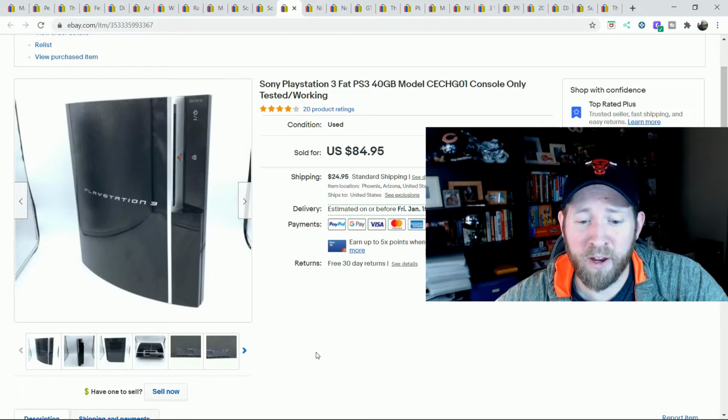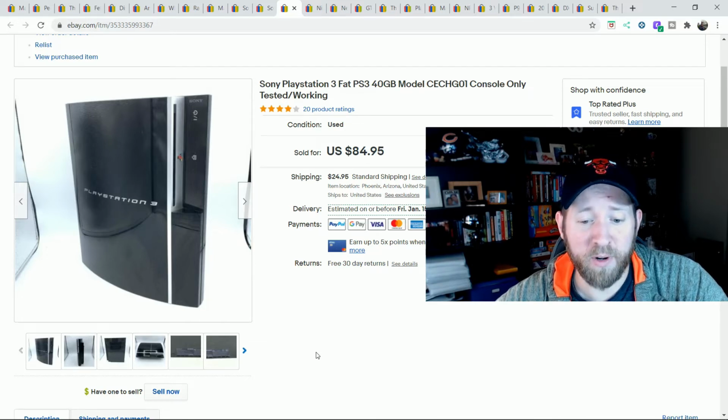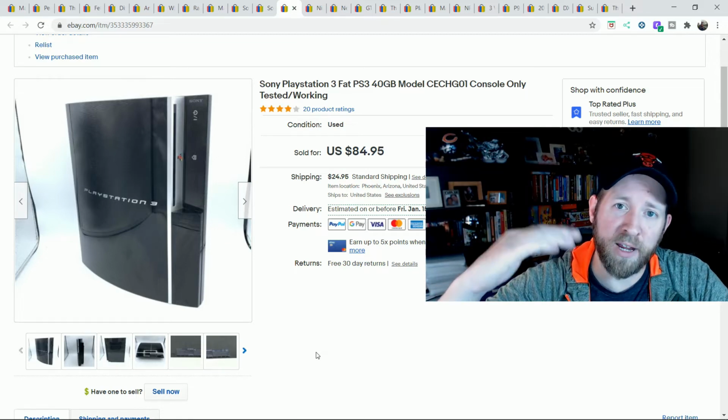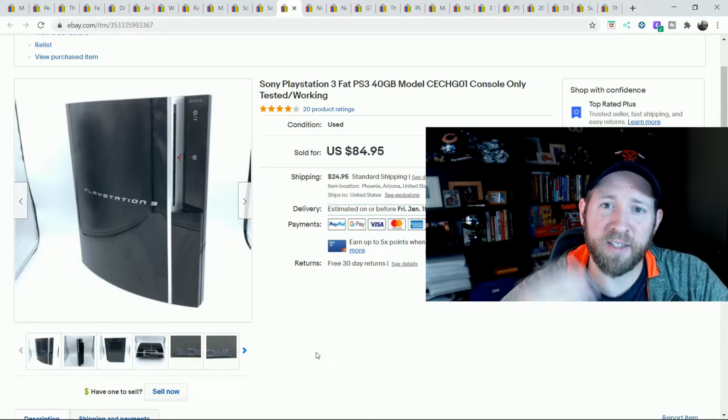Another big item here is this PlayStation 3. This isn't even the backwards compatible one, but I sold this for $84.95 plus another $25 for shipping on top of it as well. The only time I really put shipping on there is if it is a heavy item. I didn't put it for the VCRs just because I put those really high, but I usually do it for Sony consoles for some reason. Really the only reason I do that is I want to have that sold price a little bit lower. So it's just kind of psychological, that price is lower for people.